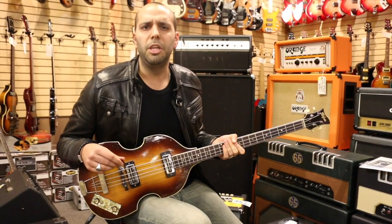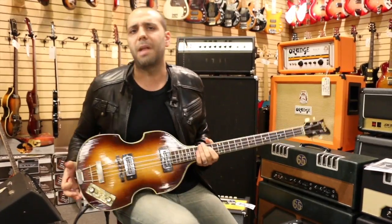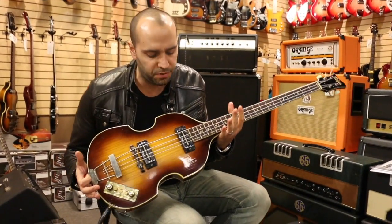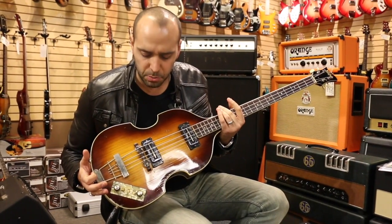There you have it. The unmistakable, undeniable tone of the Hofner violin bass. This one's from 1967, original Sunburst finish with the blade pickups, a little bit later than the staple pickups.